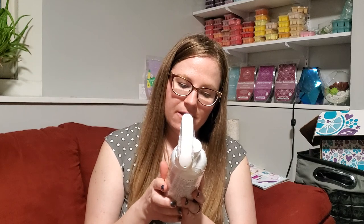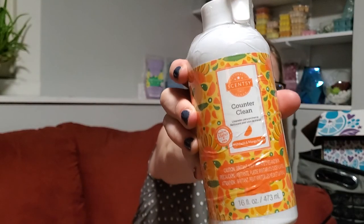It works great on so many things aside from counters. So, speaking of cleaning, in the summer collection, they had a limited time cleaning bundle where you have to purchase, they only have it in one scent, and you have to get it in a bundle with Counter Clean and dish soap, and it is the Mandarin and Mango Nectar. So I picked that up. Counter Clean, love it. You can use it on anything, like I said. I think I'm going to probably use it next to clean my daughter's shoes because they got really dirty down at the river. And it works great for cleaning shoes.